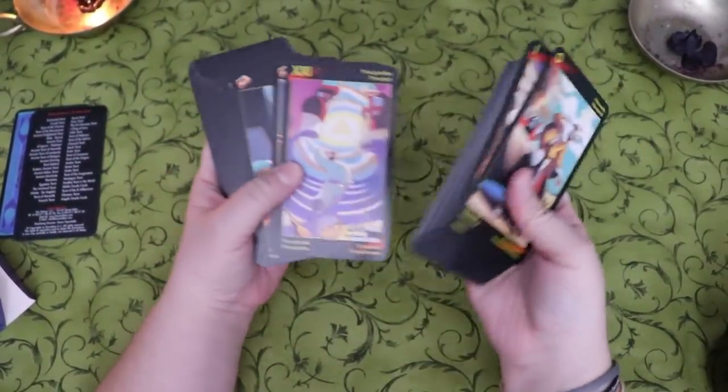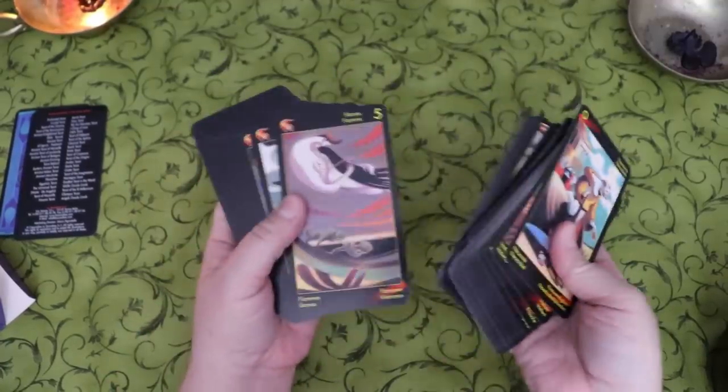So that is the Dante Tarot. This is again what the backs look like. This is just not an art style that I particularly am drawn to. It is really cool though.